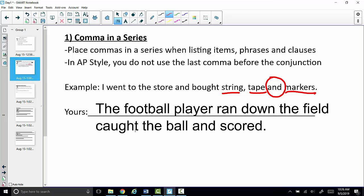Now let's take a look at the second one I have here. The football player ran down the field, caught the ball, and scored. I'm listing 3 things again. So the football player ran down the field, comma, caught the ball, and scored. Notice how I did not put one right here before the conjunction, because that is the Oxford comma, and we don't use that in AP style.